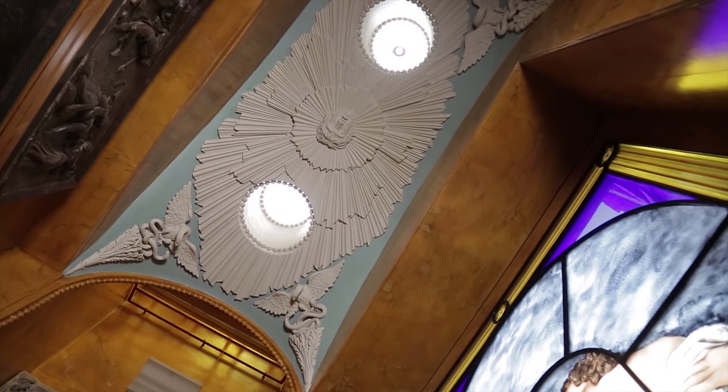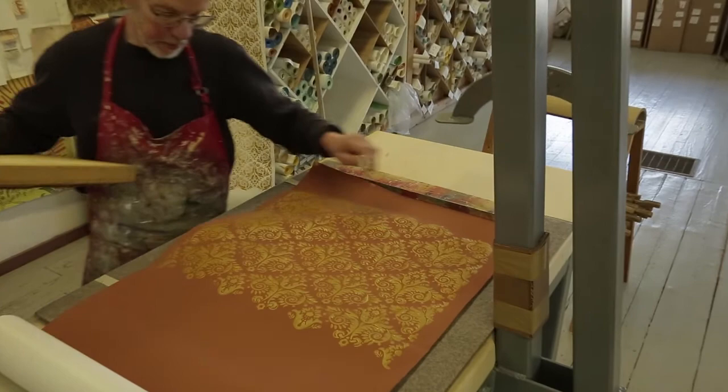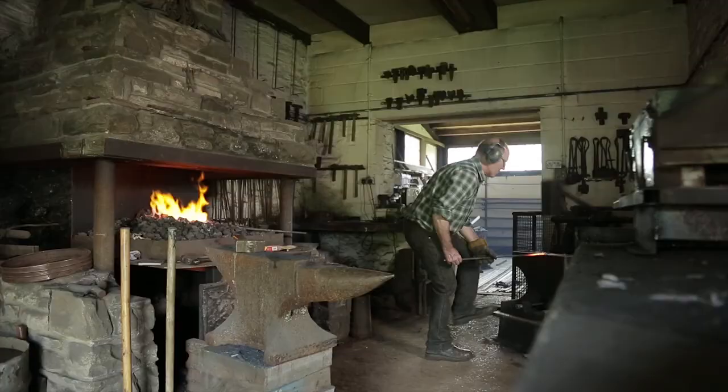In the next episode of Opening Up the Soane, we see how this magnificent ceiling was restored. We travel to America, where Soane's wallpaper is recreated, and to the remote Welsh hills to see his bath being made.